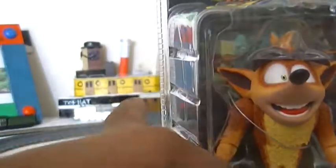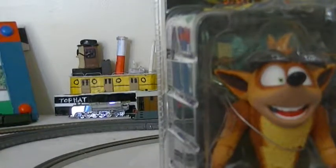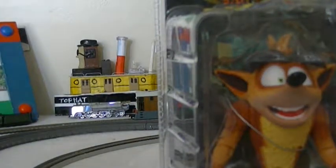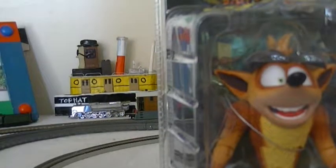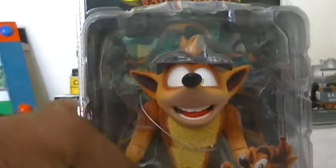Let's review this toy. I'm Troublesome Junction, and I'm bringing you the NECA Crash Bandicoot figure. Now, I was able to pick this toy up for $22 at Book & Company. It is like a store that sells both books and pop cultural items. So it's pretty much like GameStop, but for books instead of games.